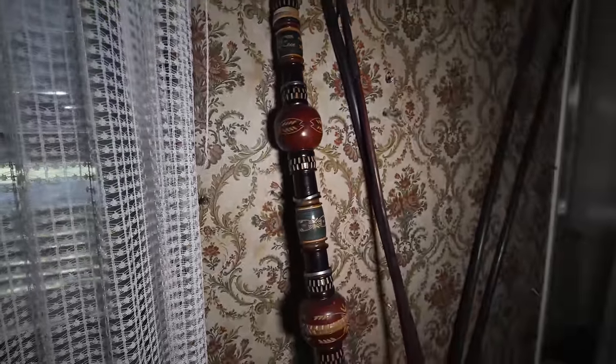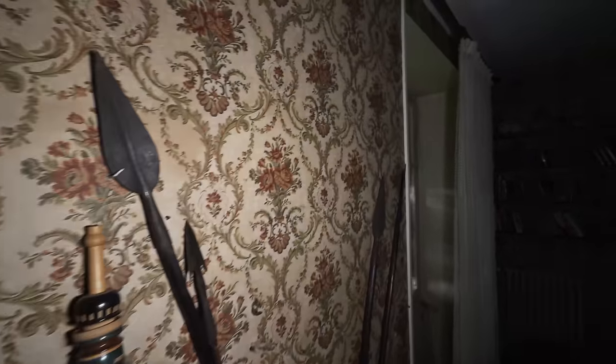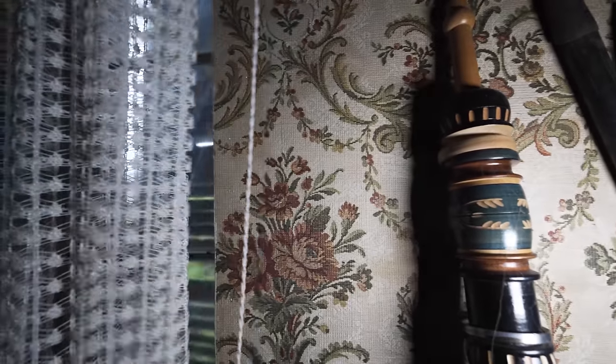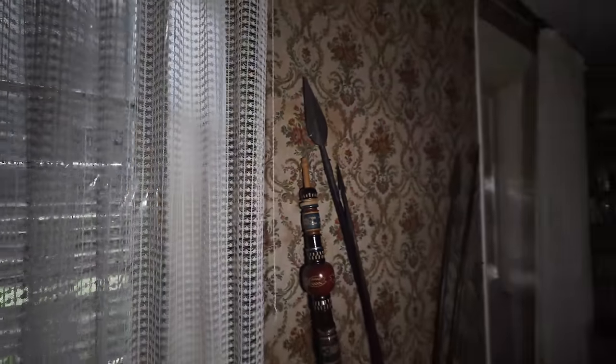Talking about colors, I haven't shown the wallpaper. Oh, really? Is it wallpaper or is it? I think it's even more than wallpaper, like it's sort of 3D. It's incredible. It also gives life to the room.